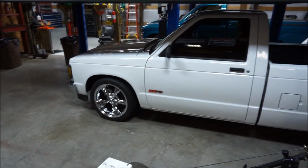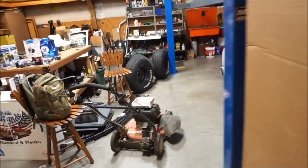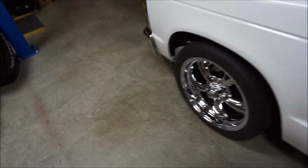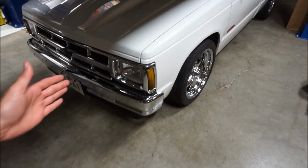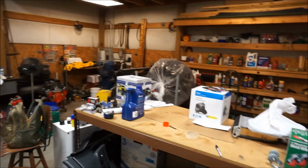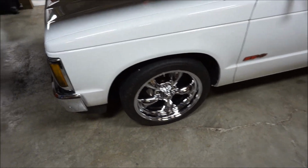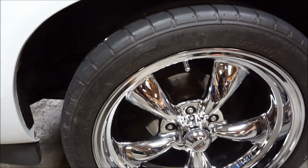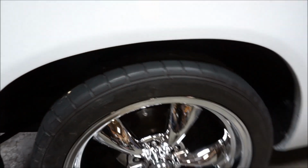I haven't posted any pictures of this, but I went ahead and threw the 18s back on it. I just kind of missed the look of the big wheels. They got a little bit better tire on them. There's several different reasons why I would want to go back to this. If we're going to put something a little bit faster in this truck, I felt as if it needed a tire that could keep up. And it just so happens that these NT555s are fantastic, and they're at like 70% tread. They have plenty of life left in them.